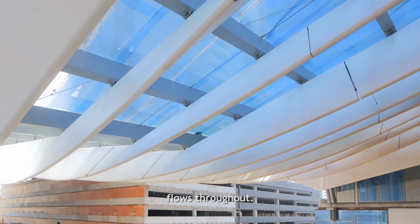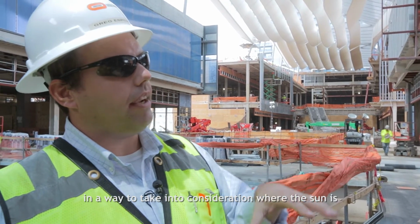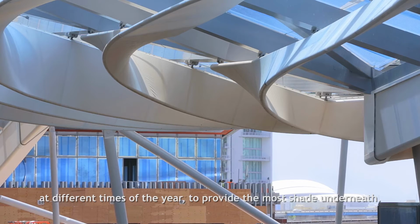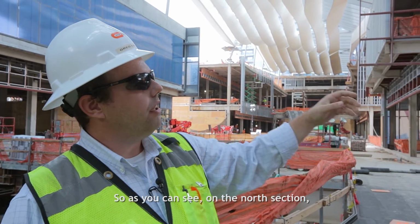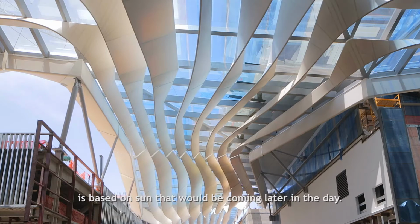When the blades were designed, they were designed in a way to take into consideration where the sun is at different times of the year to provide the most shade underneath. So as you can see, the north section is based on sun that would be coming later in the day.